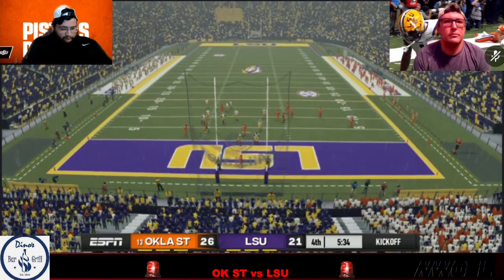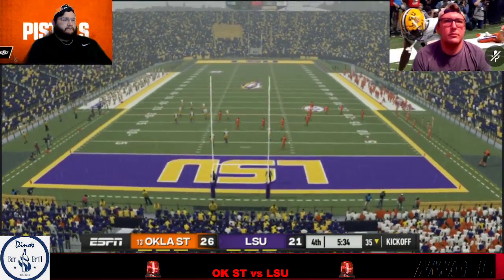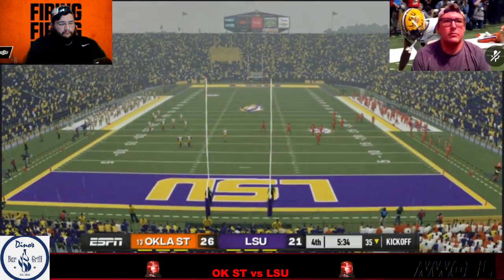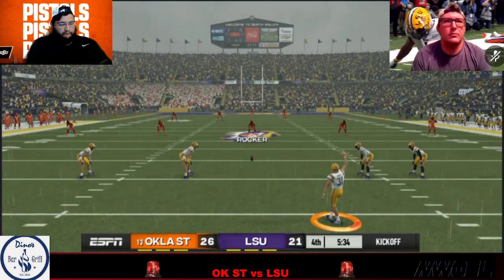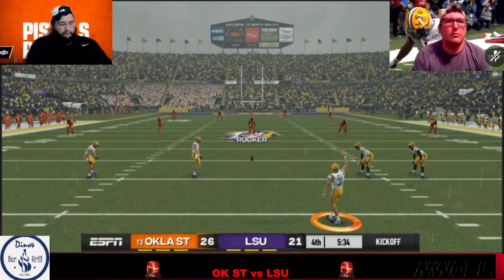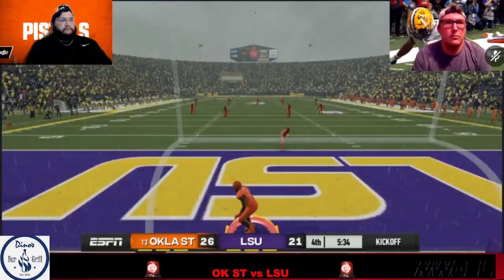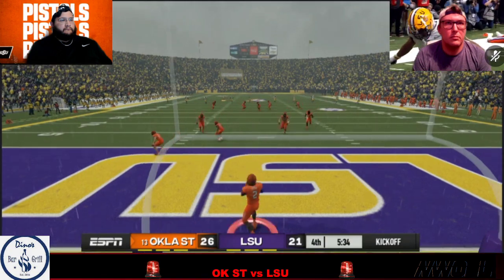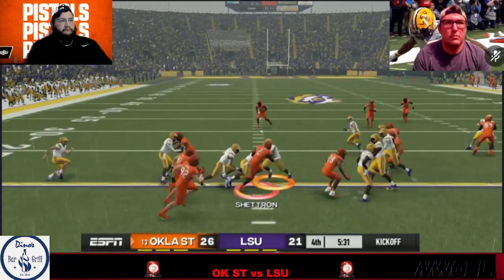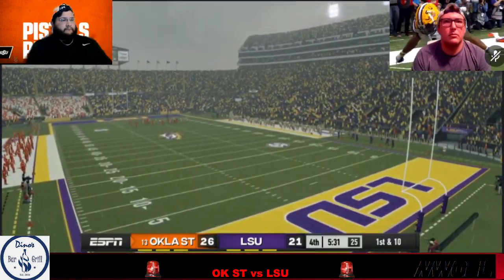Oklahoma State has a 5-point lead with 5 minutes and 34 seconds left. They're getting set to return this kick. They have not downed it or fair caught it in this game so far. Chetron about 8 yards deep. Deepest he's been in the game so far. Brings it out at the 20. Gets hit right there, and they're going to bring it out, and it's going to get to the 20.